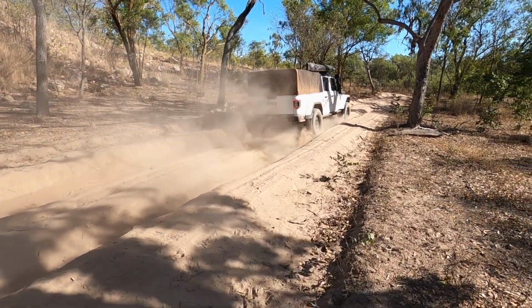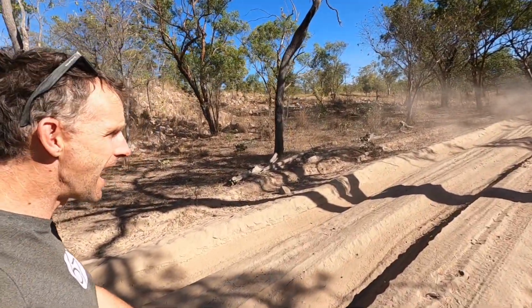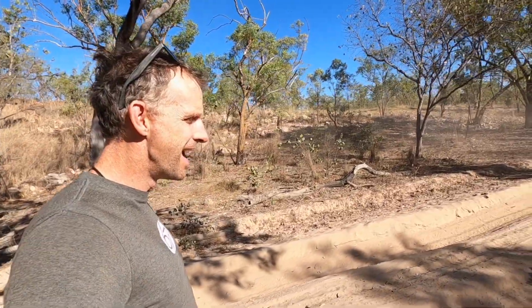And I think too, this kind of dust, if it was wet, this just turns into like really sloppy mud, really, really nasty stuff. Versus obviously right now it's super dry, so it's just fluffy powder. And it definitely gets everywhere, this stuff.